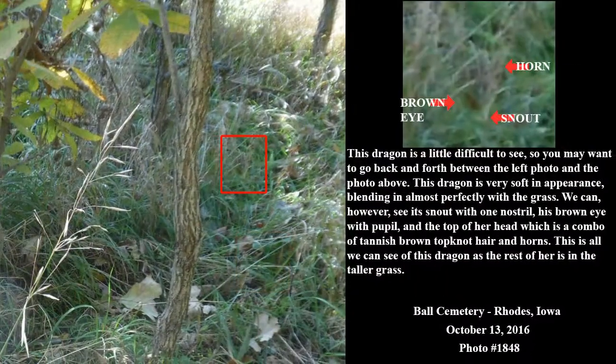This dragon is a little difficult to see, so you may want to go back and forth between the left photo and the photo above. This dragon is very soft in appearance, blending in almost perfectly with the grass. We can, however, see its snout with one nostril, his brown eye with pupil, and the top of her head, which is a combo of tannish brown top knot hair and horns. This is all we can see of this dragon, as the rest of her is in the taller grass.